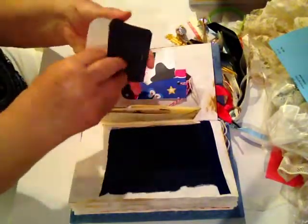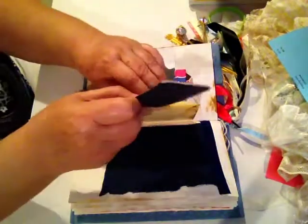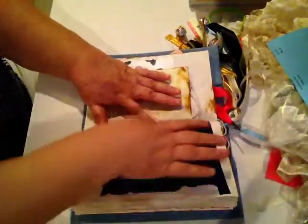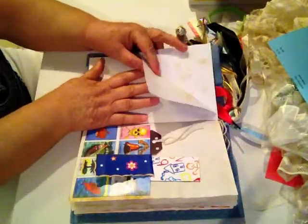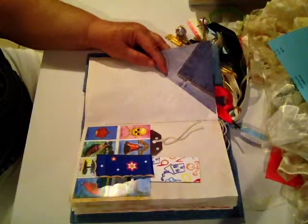This is another little notebook. I covered it with paper from the Dollar Tree. Put a flip on here with some binding on there. I think Ty will really get a kick out of whatever's under there. Because I started collecting the poems that I could put in here, and some of them were just hilarious.